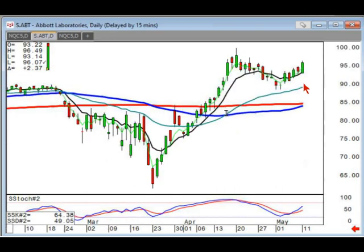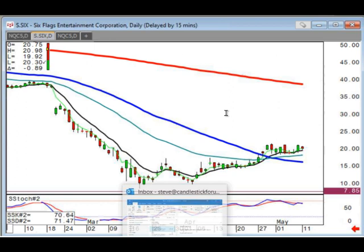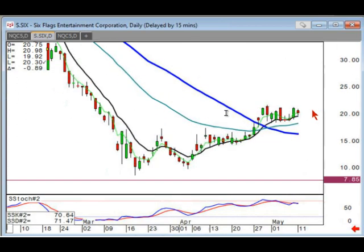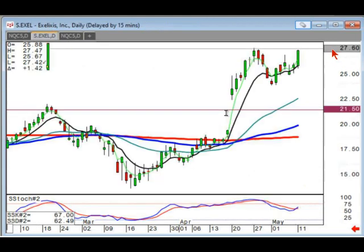Abbott, starting the next wave up. You can be buying this one, or you can wait till it breaks out through this level to be a little bit more aggressive. Six Flags, guess they're opening back up soon. You could get ready to buy this. I'd be more apt to buy it if it comes up through that level. We did XL. Get ready to buy this, especially if it opens positive through that level.